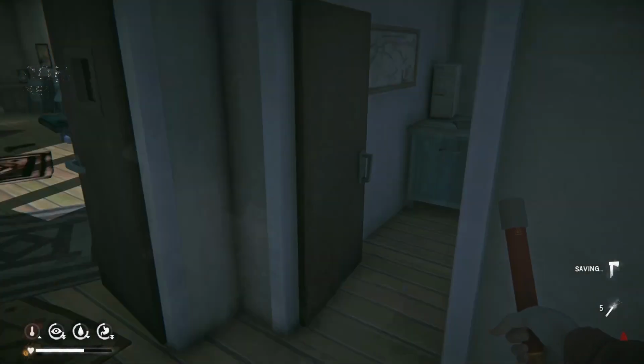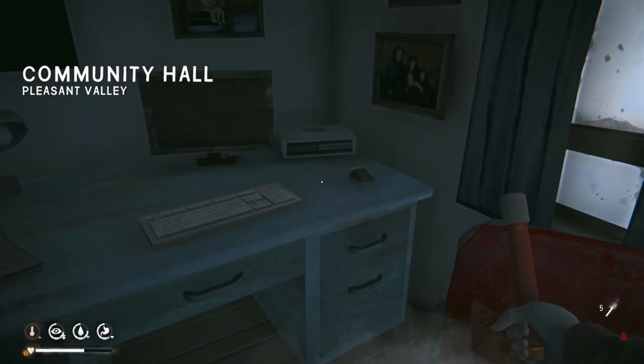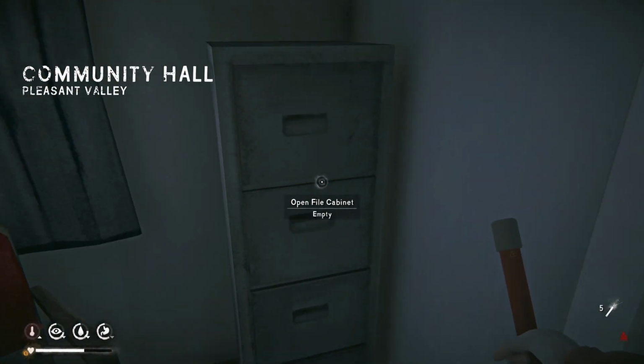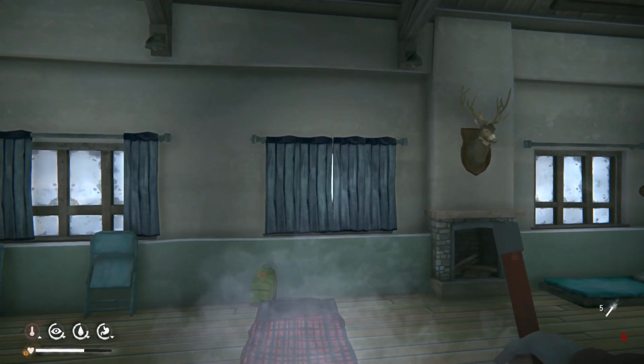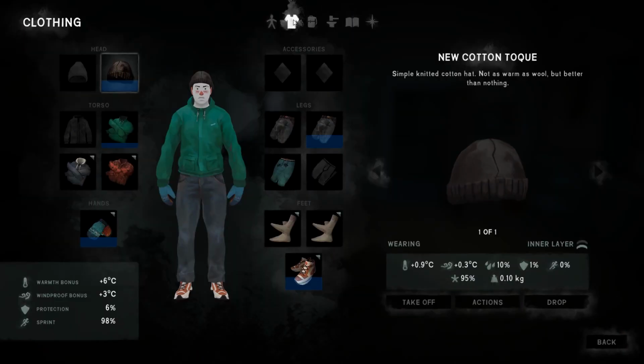Okay, not bad. We got two sewing kits out of that little excursion. Now, did I already search really well in here? I think I did. Got two sewing kits. That is wonderful. Still pretty early in the day. So we are going to fix up some of our clothing.